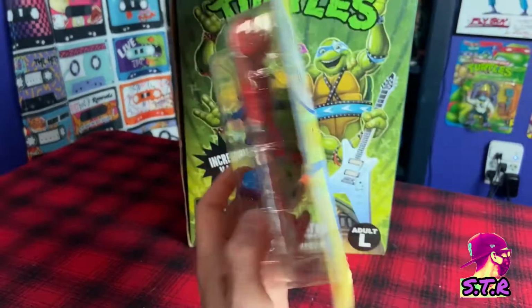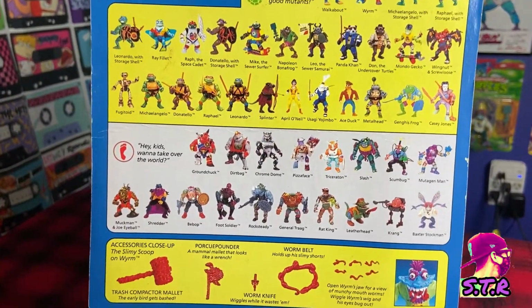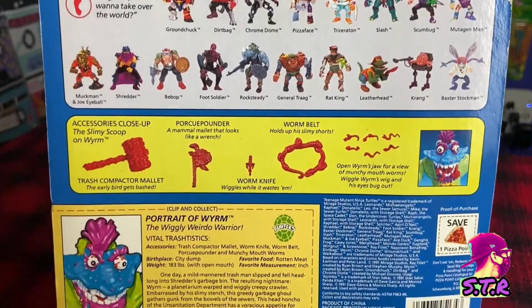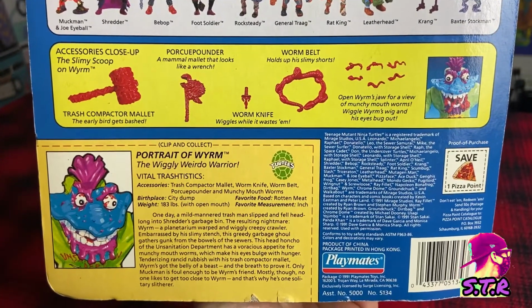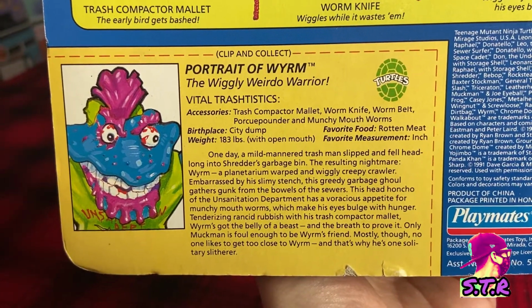But this now is one of my favorite figures. Very bizarre, very wacky features. I thought that this one was pretty dang cool. Not super stellar condition, but still pretty cool to have.